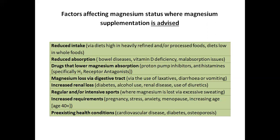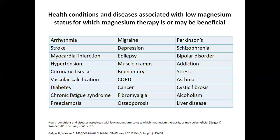And then obviously anybody with pre-existing health conditions such as cardiovascular disease, diabetes, osteoporosis. These are areas where magnesium supplementation is really advisable. And if we move on to have a look at some of the conditions, and I'm not going to go into these individually, these are all health conditions and diseases, including stroke, that are known to be associated with low magnesium. And they all have evidence that magnesium therapy can be or may be beneficial. So there's some evidence out there to suggest that magnesium supplementation can be beneficial.